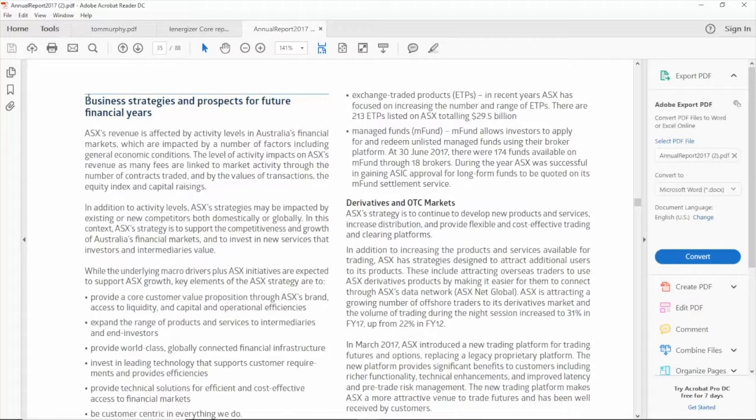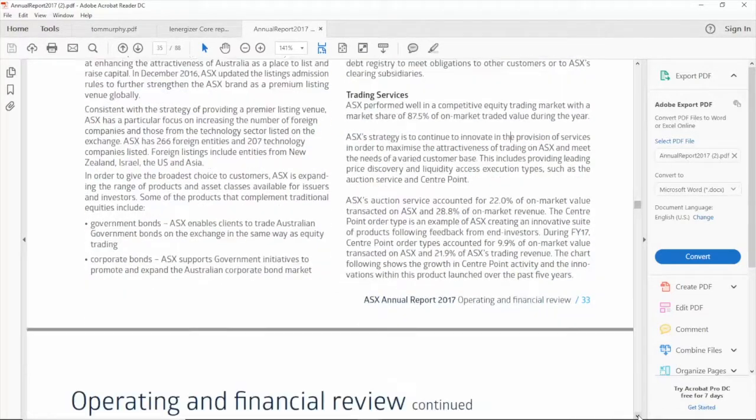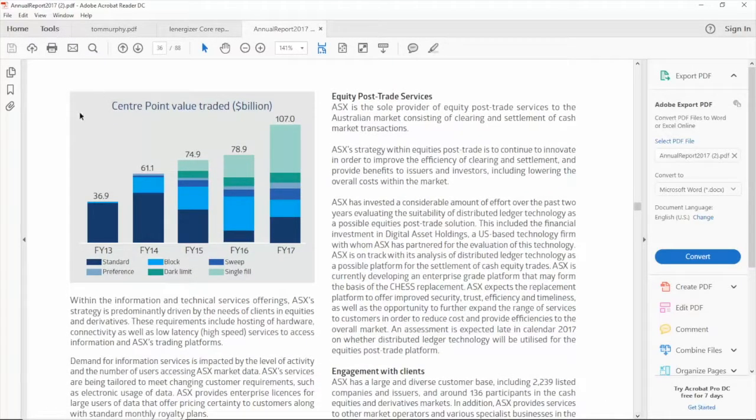Okay, so these business strategies and prospects are just talking about how they're going to work to get a technical advantage. Frankly, I don't know why these are so long, because there's only so much this company can do to grow. There's only a certain amount of companies in Australia that want to list only in Australia. Most companies, if they're big enough, want to list on U.S. stock exchanges because they're the biggest, most traded stock exchanges in the world. So unless that changes any time in the next 30, 40 years, there's a cap on how big this company can get, and how big the Australian stock exchange can get.